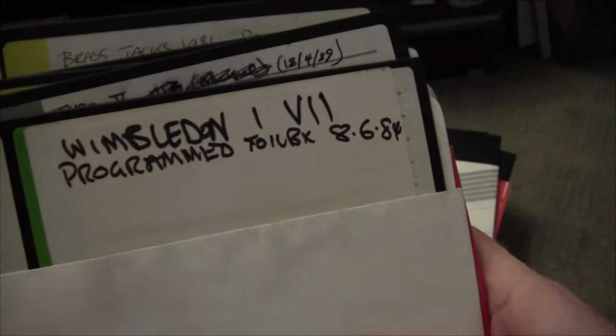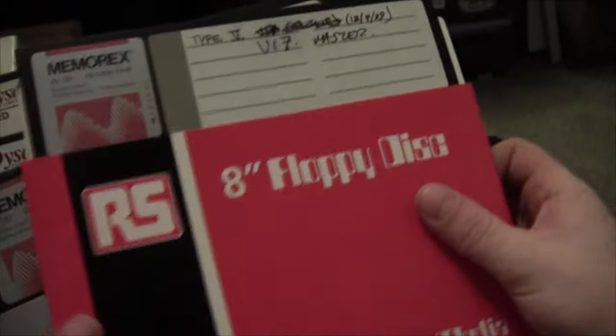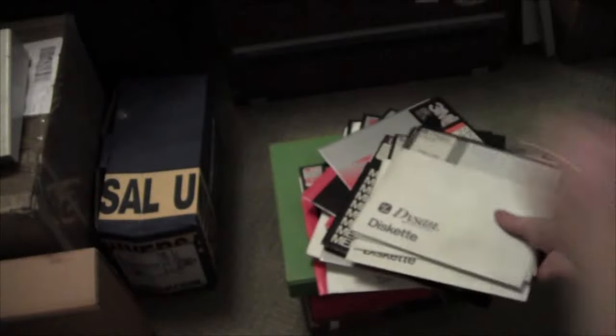And here are some of the 8-inch floppies. Now, a lot are unnamed, possibly unused. You do not know. But as you go through them, you will find things like this. Wimbledon. First 5, 6, 7. So programmed toolbox 84. We've got Type 5 V17 Master. I have no idea what they mean, but if we go through database stuff, database, and files for a program called Brass Tacks. A BBC program. There's loads of these.